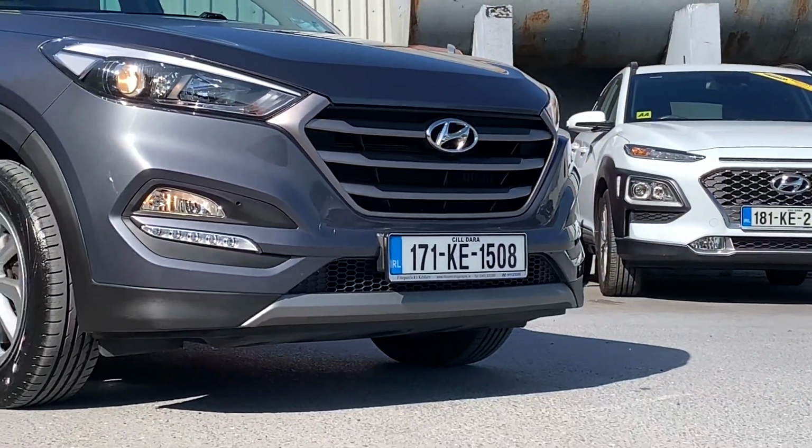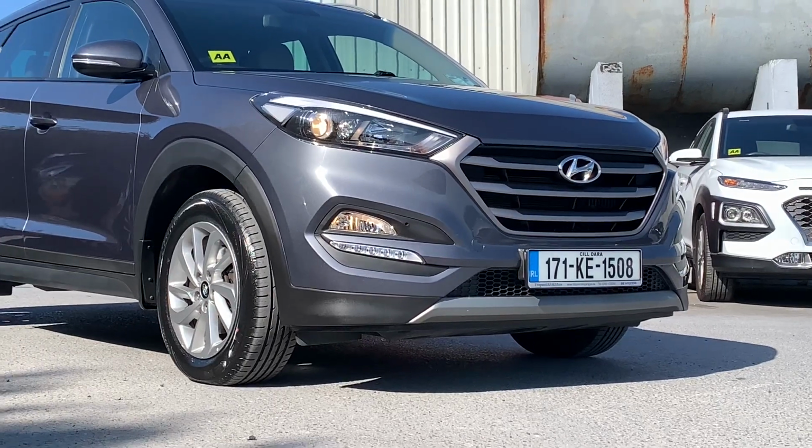So there you have it. That is our 2017 Hyundai Tucson 1.7 diesel executive in Micron Grey with beige leather.